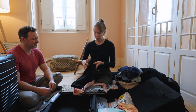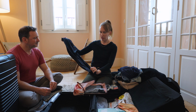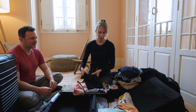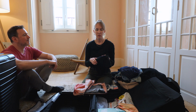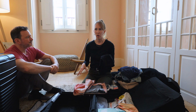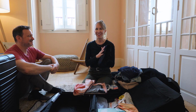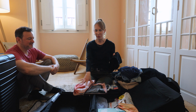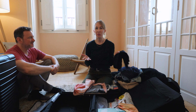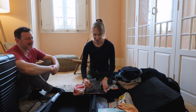I have a pair of black, just kind of leggings. These are always nice to have. I usually wear these on the plane. Actually, I double it up. On the plane ride over, I wore one set of leggings that I wear at night, and then I put these on over it. Because I try to wear multiple clothes on the plane, so it kind of reduces what's in here. And I get really cold on the plane, so it works out. It's a win-win, and it's a travel hack.